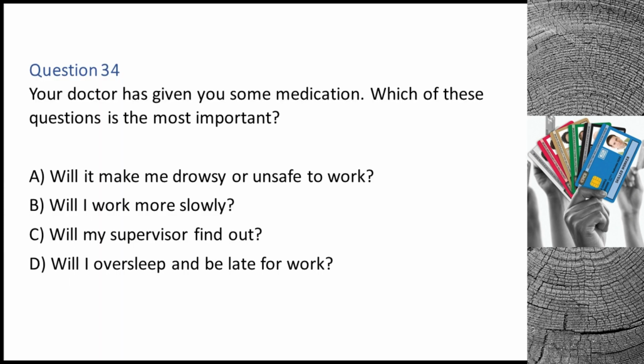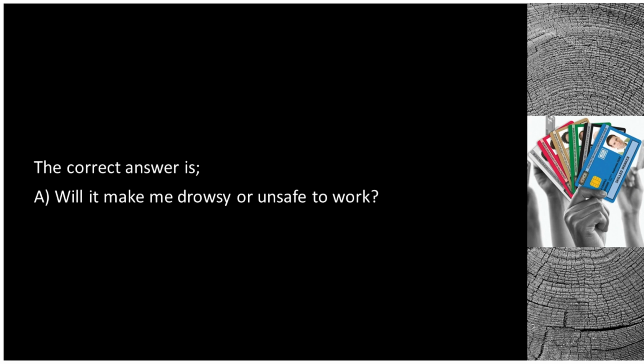Question 34. Your doctor has given you some medication. Which of these questions is the most important? A. Will it make me drowsy or unsafe to work? B. Will I work more slowly? C. Will my supervisor find out? D. Will I oversleep and be late for work? The correct answer is A. Will it make me drowsy or unsafe to work?